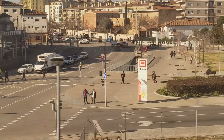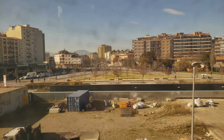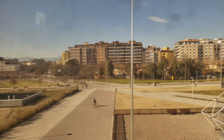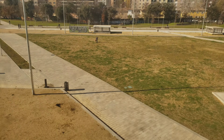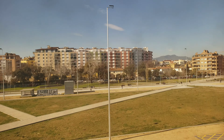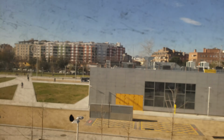Well, we made it. Made it to Girona, and just a little bit of the city here out of the window. Nice big park here. Looks like a majority of the people on this train are probably going to exit here. Pretty much everyone on here is standing up to exit.